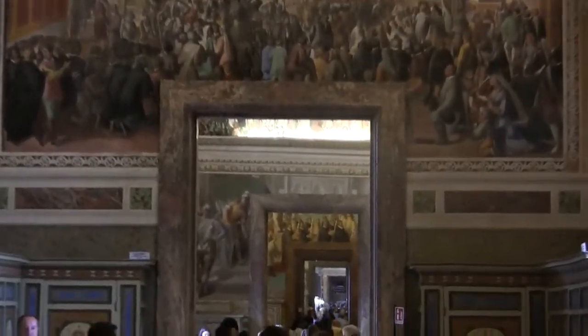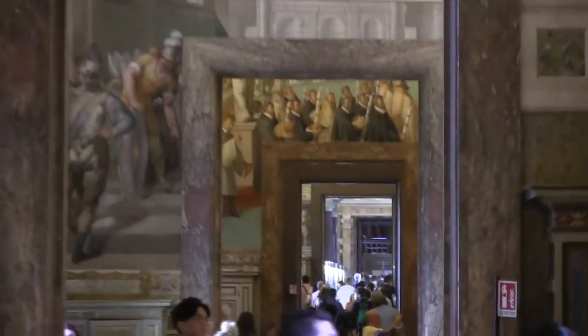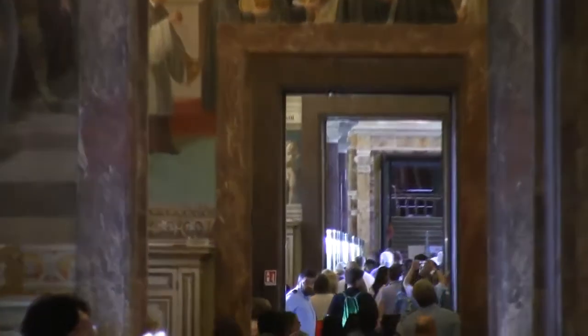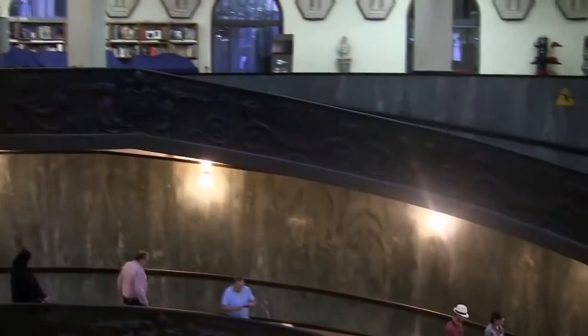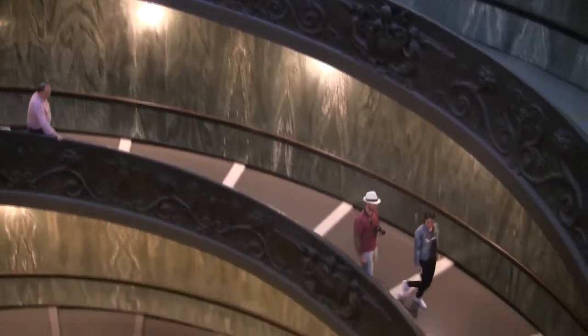We turned through another level, through many rooms on the way to the Sistine Chapel, where no photographs were allowed. And then we took the famous spiral staircase.